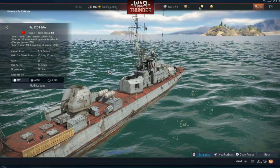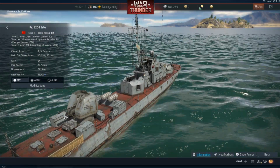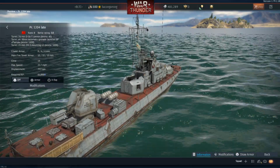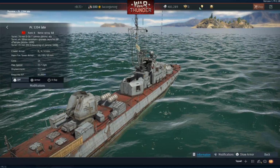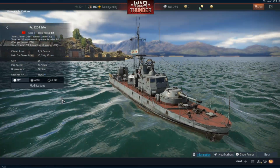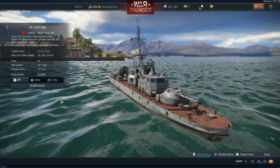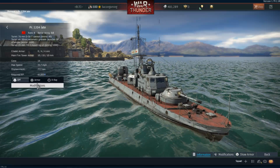And then at the rear, you've got a twin 25mm mounting, which is effectively anti-air, but also anti-sort of small ship. Crew of 14, 25.7 mile an hour top speed, and a displacement of 77.7 tons. 61,000 for a 3.0 rated vehicle. Tad expensive, but you know, it depends really.